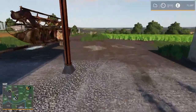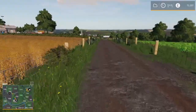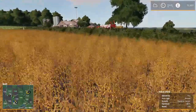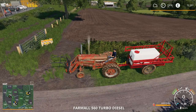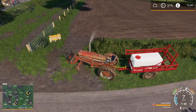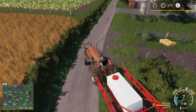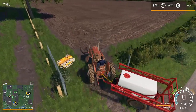No. I totally forgot that I need to throw herbicide on this field before any weeds have an opportunity to make their presence known. So I'm going to knock that out very quickly. I mean, this won't take long at all. It really won't. Well, it won't as long as I can avoid fence posts and, you know, stuff like that. I mean, just little things like not hitting stuff.